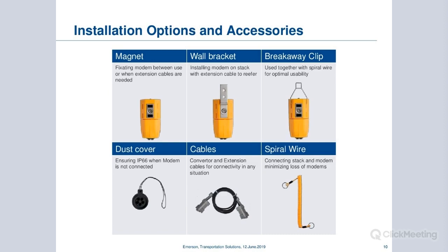In the market today, 85 to 90% of all reefers are using a 5-pin Deutsch plug for the data retrieval port, and this is supported out of the box today with the REFCON portable modem. The remaining 15 to 10% is using a 3-pin Deutsch plug or a Canon plug. We have to support these. We have converter cables, which are needed to connect the modem to these. And for that reason, the magnet is good to fixate the modem in place when the converter cable is needed for the conversion.